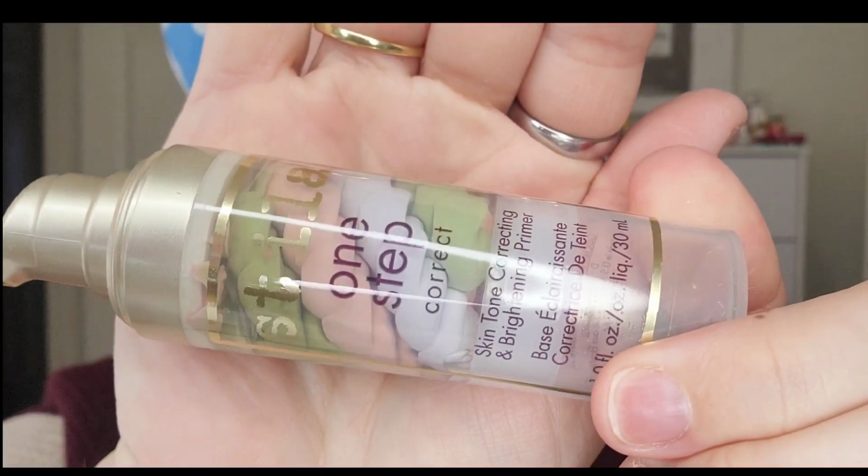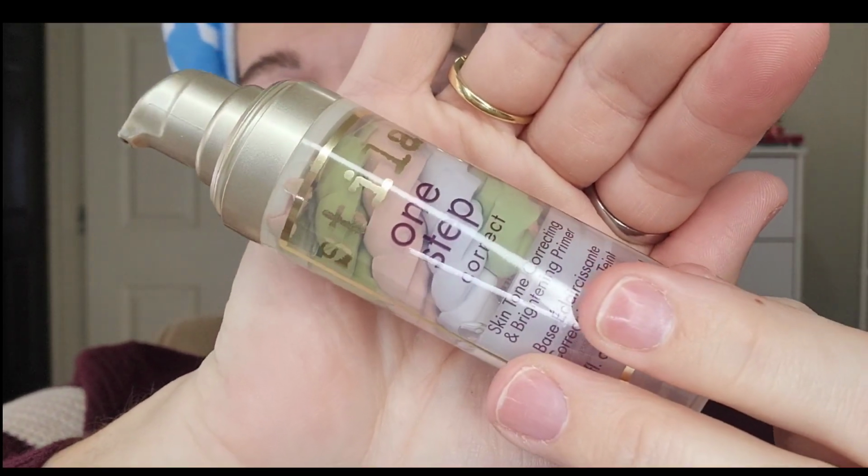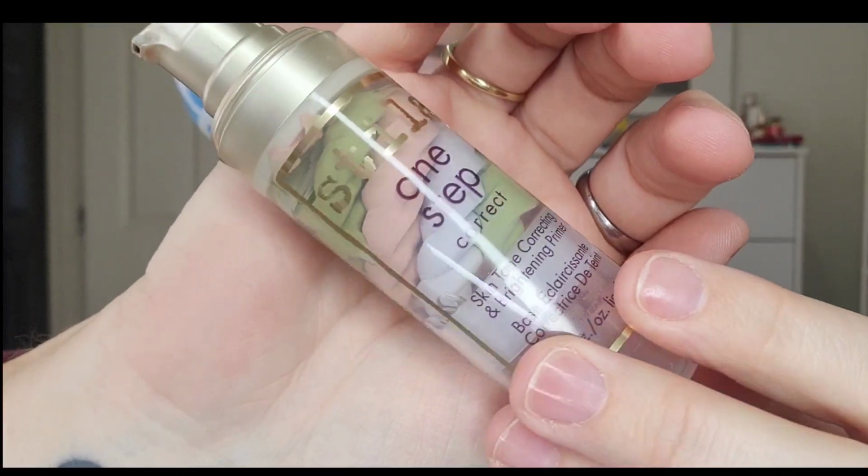So I'm gonna put this on half and just let y'all see. But as you can see, it has a lavender color corrector, peach, and green. Lavender is for brightening and sallowness. Green is for redness. And then peach or orange, depending on your skin tone, is going to help with any kind of brown spots, dark spots, things like that. So we're going to go in, and a little goes a very long way. I probably got too much, especially since I'm only doing half first. And they blend really well together.